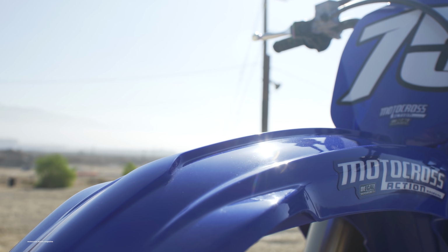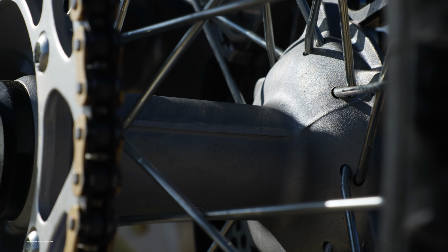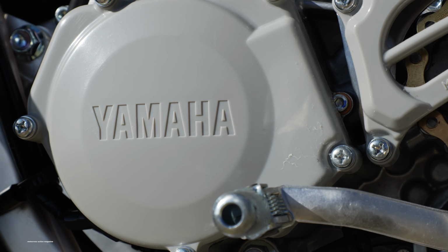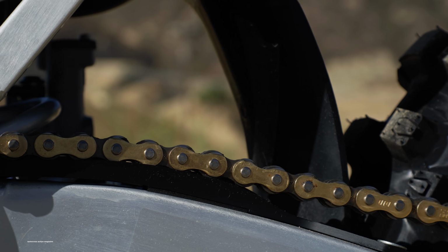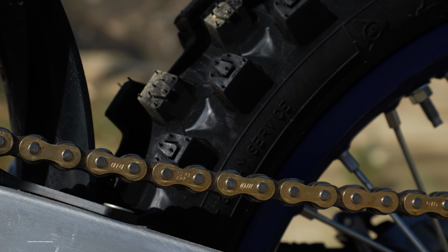But if you really want to figure out the difference between this bike and the KTM 250 Two Stroke, well, we did have that bike here today. We rode back to back a little bit. The KTM is a lot stronger in the mid-range, and you have to shift a lot more on the KTM, where the YZ250 is much easier to ride.